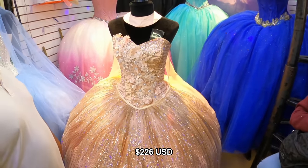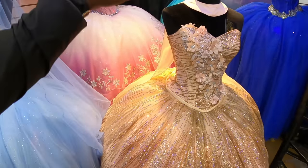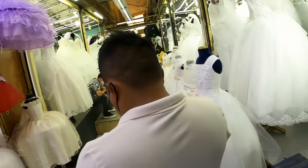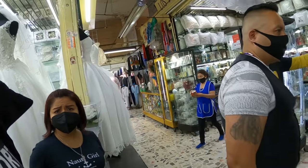4,500 for one. So 4,000 for one of those, okay? Okay, wow. They do a serious job. So yeah, this is for like the girls' sweet 15s. 4,000. So that's not that bad. That's like around $150.